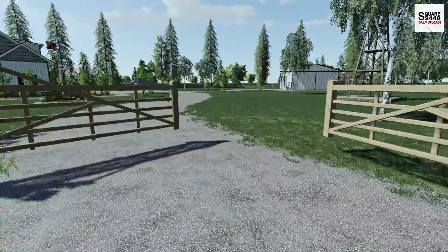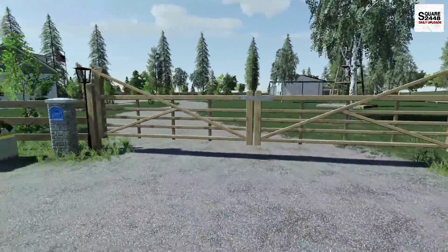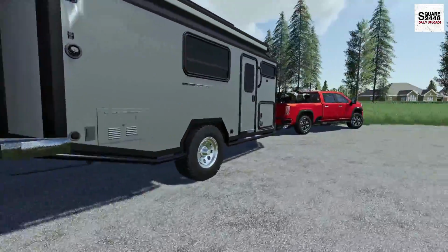And we'll get the gate locked up here. I will put a pretty big lock here on it, and perfect. So we're all good to go here, and I think someone will be picking up the mail. But look at this, guys. This is one awesome camping setup.